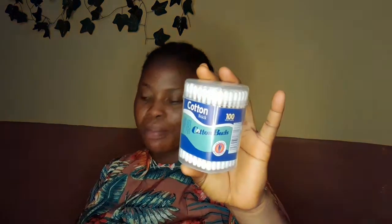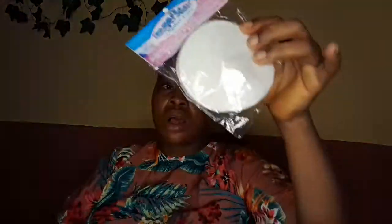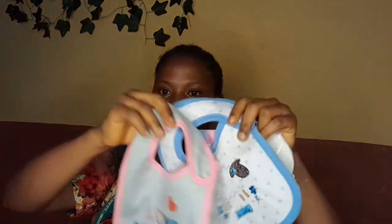I'm going with this baby towel as well, and I'll be going with this cotton bud. My hospital requested for this as well, cord clamp, so I'll be going with it. I'll be going with these beads. I have 2 of it. I'll be going with breast pad as well. I'll be going with this tiger blade. I'm going with this as well.